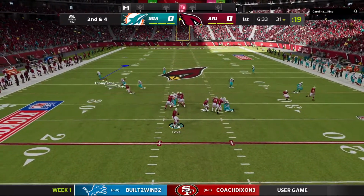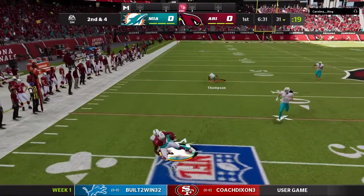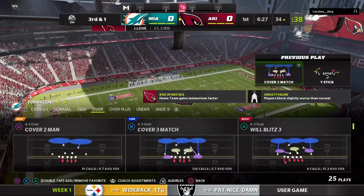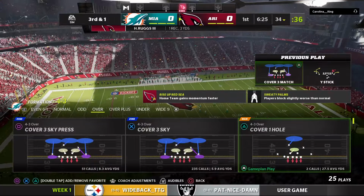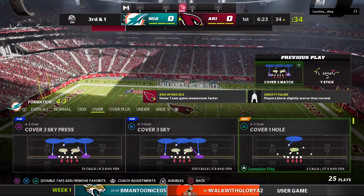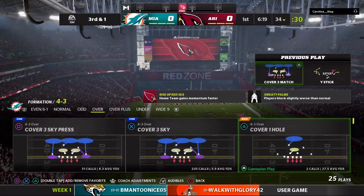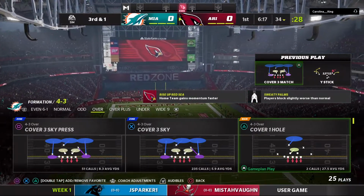Love looking to throw it. Reception here by Ruggs, and tackled down after a gain of 3. Leaves him with 1 yard to go on 3rd down. I think defensively you're okay with that. You're in the first quarter. He's going to get some catches, but they rallied to him quickly. And that's what you count on.